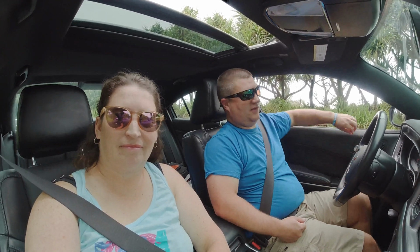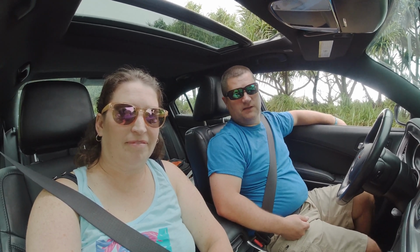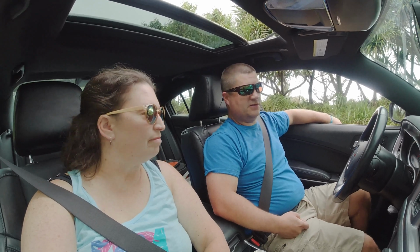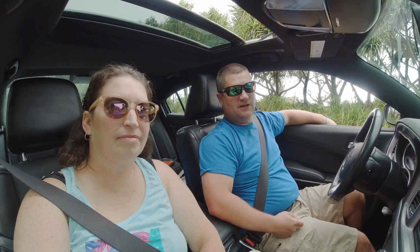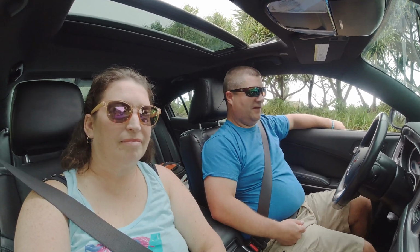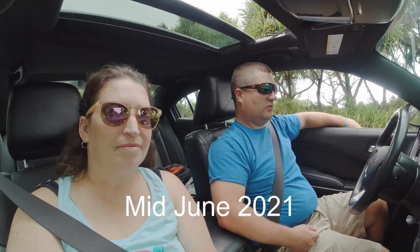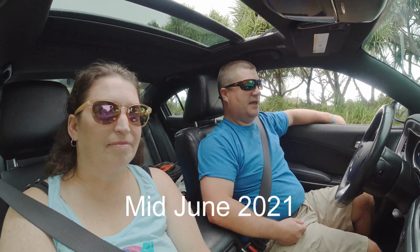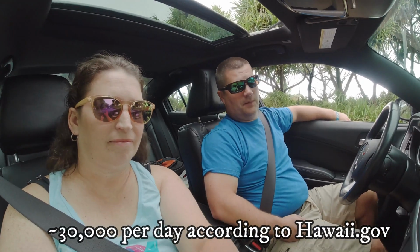Traffic is very heavy, and some of the locals have been complaining about how many cars, how much traffic is in the area. I was watching a little clip of the news on YouTube last night, and they were talking about the influx of visitors on the island. And of course, with COVID kind of slowing down and more people wanting to get out, there's a lot more people here on the island. Thousands a day is what I was told are showing up.